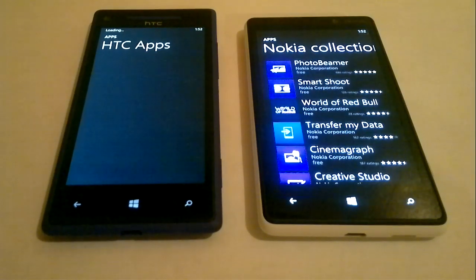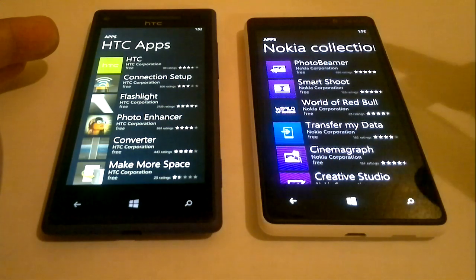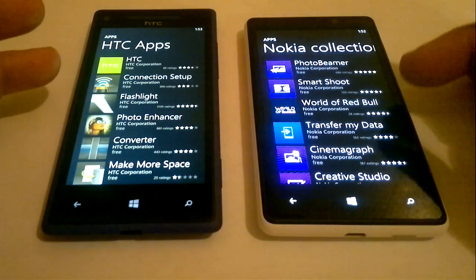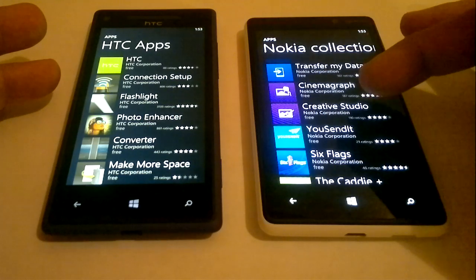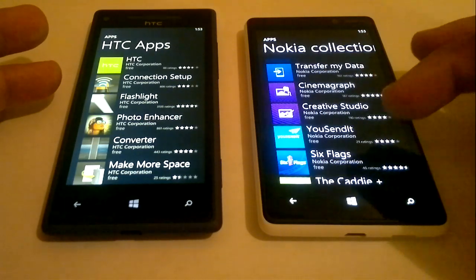It's just the Nokia collection's much deeper. As you can see on this side, there's Photo Beamer, which is a really great app where you can beam your photos to any computer or TV or other cell phone just by scanning the QR code really simply. Smart Shoot is a good app where you can exchange faces. Creative Studio and Cinemagraph are great photograph apps.